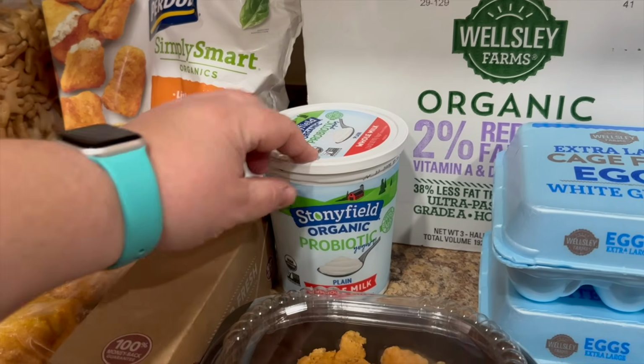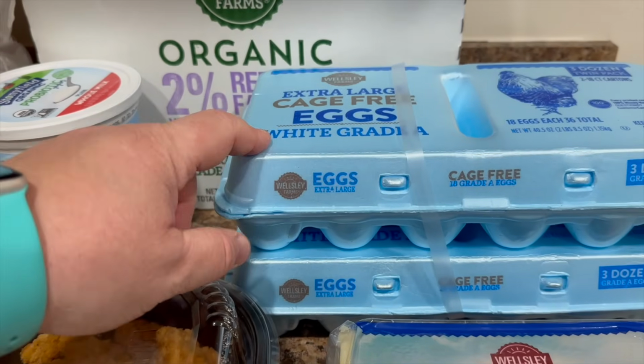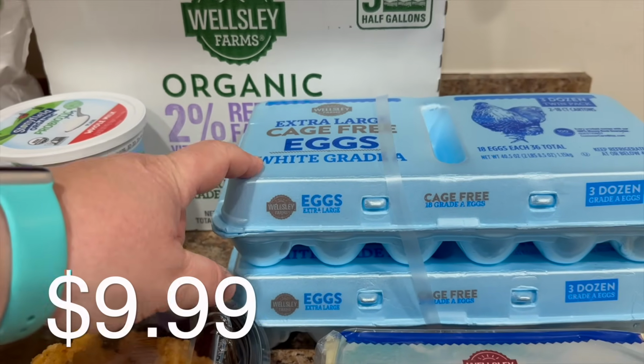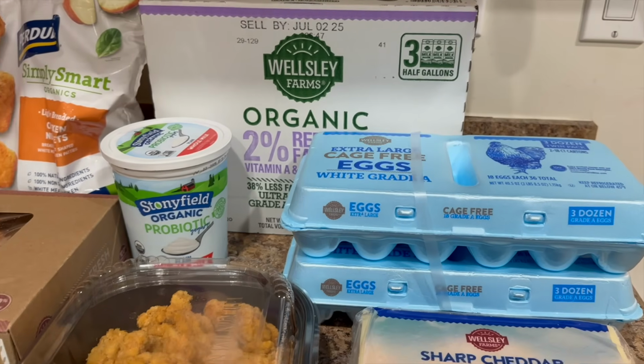And then at BJ's, this is the one I prefer. I did get more eggs. So we've got two 18 counts of eggs, 36 total. And I'm putting the price on the screen in case you've also been keeping an eye on the egg prices.